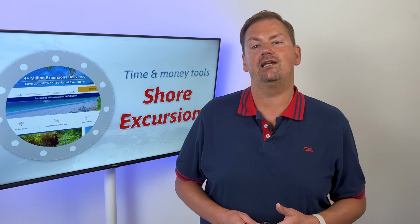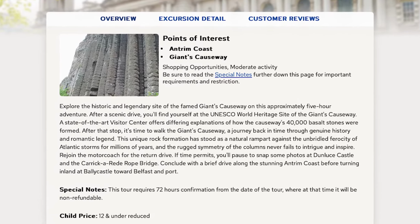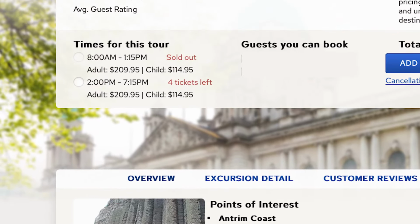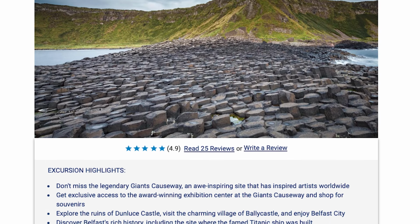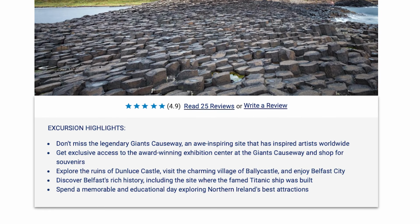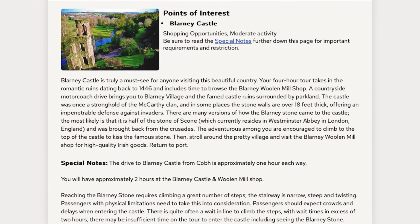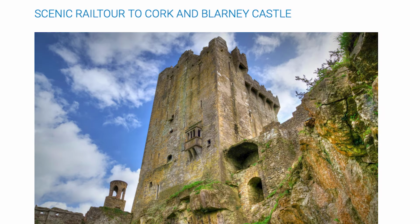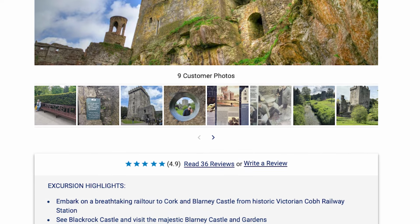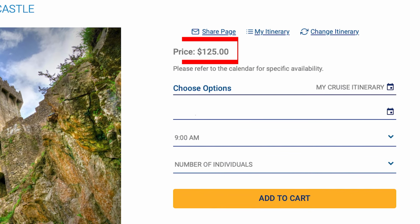Here's some examples from my upcoming British Isles cruise on Princess. In Belfast, Princess offers an excursion to the Giant's Causeway for $210 per person, while Shore Excursions Group offers a similar option that also includes a Belfast city tour for half the price, or more than $100 less per person. In Cork, Princess offers an excursion to visit Blarney Castle for $170 per person, while Shore Excursions Group offers a similar excursion with a scenic rail tour component as well as highlights of Cork for $35 less per person.